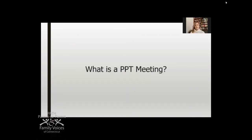PPT meetings are team meetings that usually center around creating or updating the IEP, the special education student's individual educational program, IEP. PPT meetings are also where a student's eligibility for special education is determined. If you have a child with an IEP, then you went through one of these meetings already.